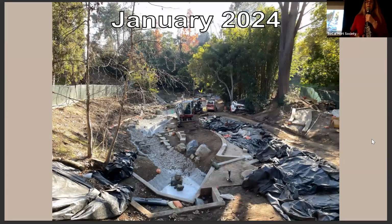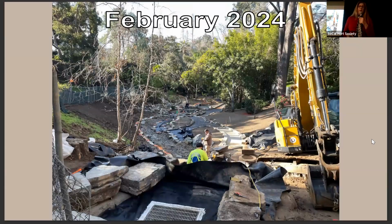This is where they put the concrete in over the rubber liner. Then they threw cobble at the wet concrete randomly throughout that area to keep the cobble in place. And then once that was dry, they put the loose cobble in. This is February. You can see that this is where the water comes out. So it gets pumped all the way from the bottom up to here, and the water comes out at the top of that waterfall.